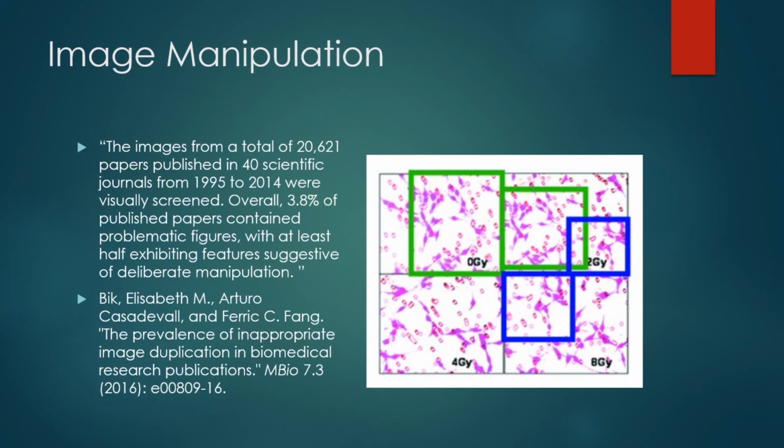So things like the thing in the green box here, the colored boxes are added by Bik and collaborators. The thing in the green box is identical to the thing in this green box, blue box, blue box. And she's classified these things into, yeah, maybe you just put in the wrong image and whoops. And another level up is, that's hard to do by accident. Yeah, there's some Photoshop work in there. Somebody spent an afternoon in Photoshop messing with those images to get those to be identical. So that's deliberate image manipulation.